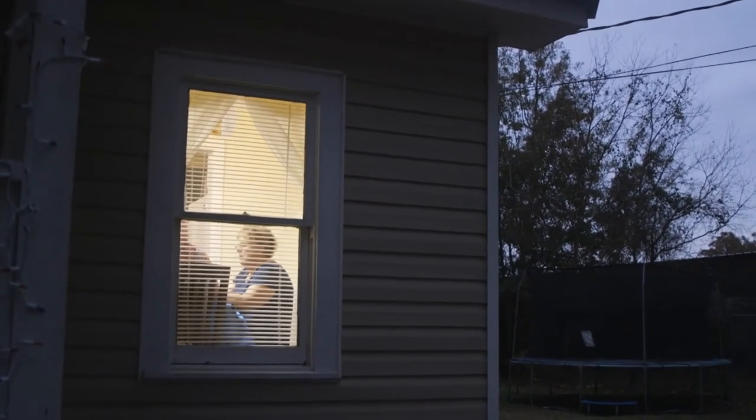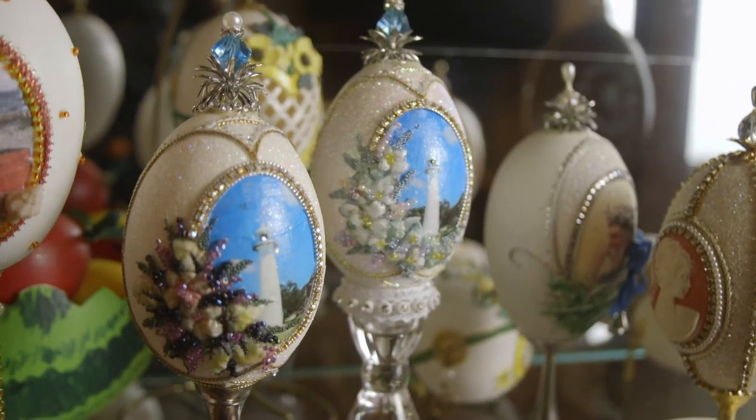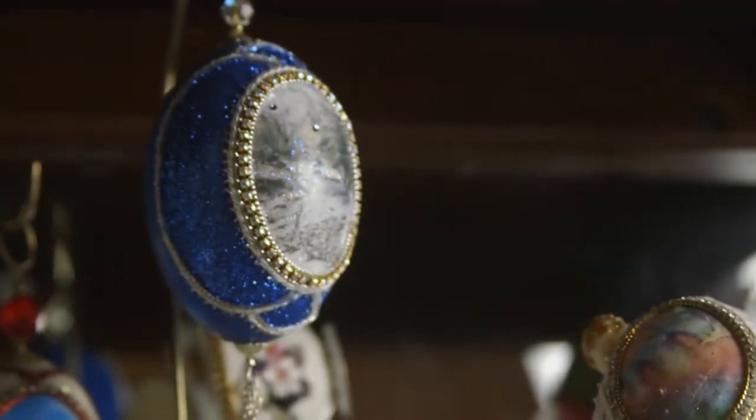I don't often sell them because for the time it takes to make them and as much as I put into them. Trying to get your money out of it, you don't. So they're mostly just gifts that I give away.